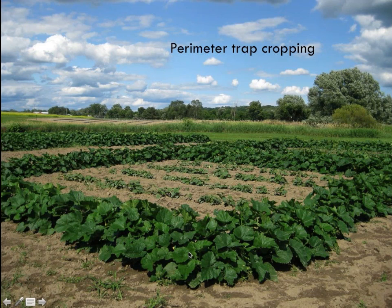And in a conventional system, the perimeter trap crop or the more attractive crop would be either sprayed with a foliar insecticide, or there are systemic insecticides that are used in conventional production that the perimeter trap crop would be treated with. And so the idea in the perimeter trap cropping system for conventional systems would be that you would be able to use less insecticide.